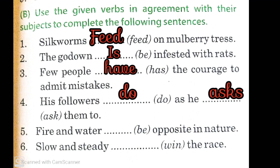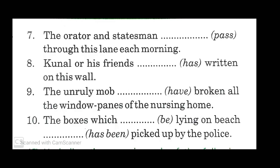Fire and water are opposite in nature. Slow and steady wins the race. The orator and statesman. Here you can see a single article has been used, so the subject is singular. The orator and statesman passes through this lane each morning.